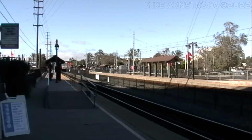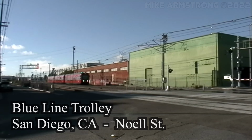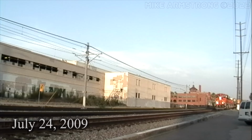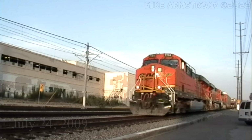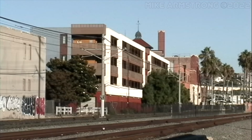The Surfliner pulled out of Old Town, and I moved a short distance to the south to pay a visit to another one of my old favorites. For years, I have filmed trains at the Noell Street crossing in San Diego. The crossing provided a nice view of northbound trains passing the historic Mission Brewery Plaza located one block to the south on Washington Street. New construction over the years has partially obstructed the view of the old building.